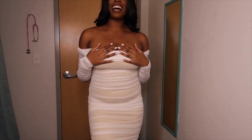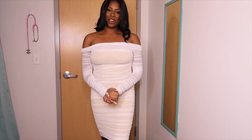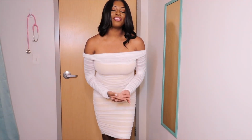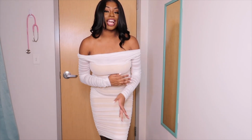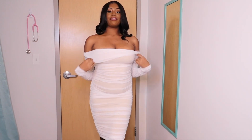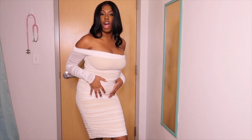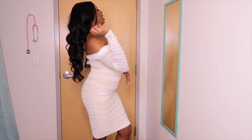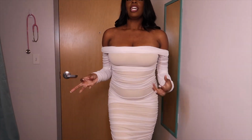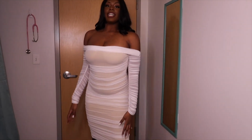Okay, so how are we doing a haul without Lexsa Marie in a white dress? I love white dresses. White dresses are my red dresses for girls. White dresses are my little black dresses. It is just my go-to for everything. This dress is from Fashion Nova. I would wear a bra and some Spanx with this, but I absolutely love the style on this dress. It gives me a very fairy nude. It's not my skin complexion, but it's cute.